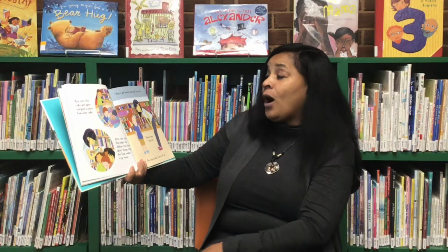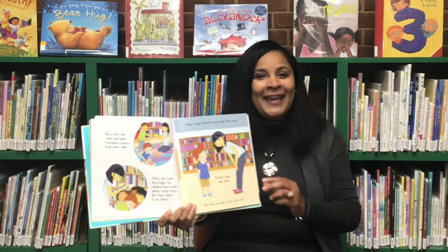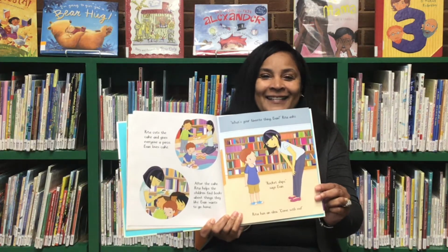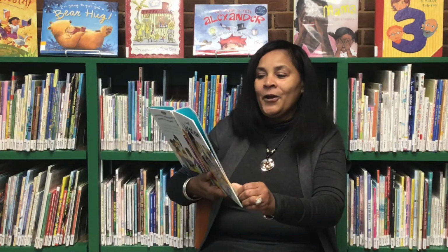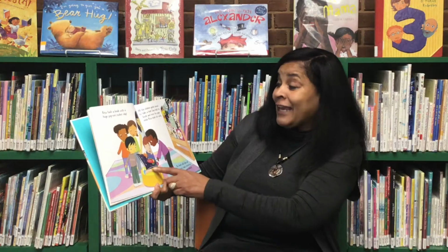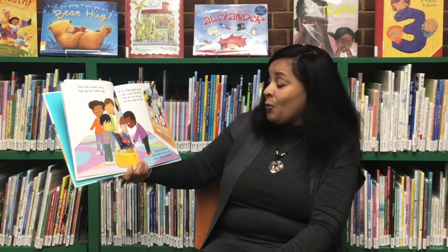Evan wants to go home. "What's your favorite thing, Evan?" Rita asks. "Rocket ships," says Evan. Rita has an idea. "Come with me." Rita finds a book with a huge pop-up rocket ship. And all the children gather around to take a look. Evan holds the book and turns the pages while Rita reads the words.